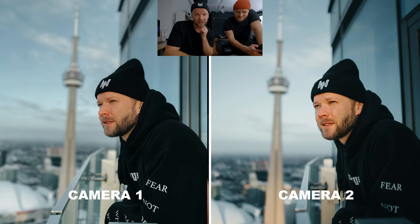By the way, this is a pretty sick lookout at your Airbnb. Not a bad view for quarantine life. I would say this is, again, very good job by the iPhone. I had a lot of skin matching as well.